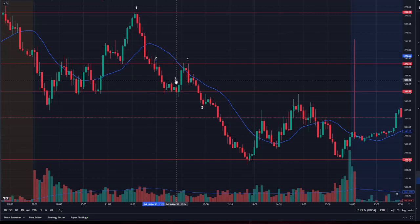We can go to 3. We come down here. We bounced support. It's hanging in there. We got no real individual candle that sticks out to us saying, oh, here's where we're going to bounce.